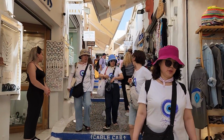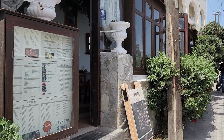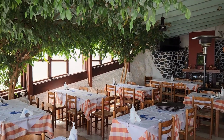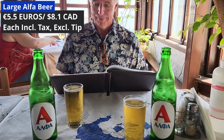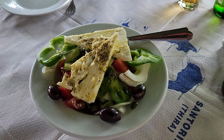Now let's go check out a wonderful traditional Greek restaurant in Fira, which is called Tavernas. It's a family-run restaurant using only fresh, local products and has a quaint interior featuring some very lush trees overhead. We sat down, had a look at the menu, and ordered a couple of large alpha beers while we decided on our food. We ended up getting a Greek salad with tons of feta cheese to start.